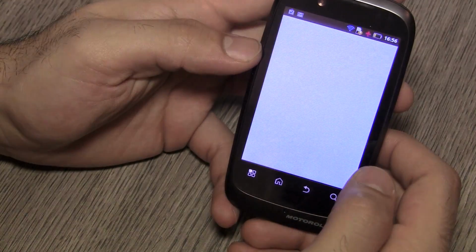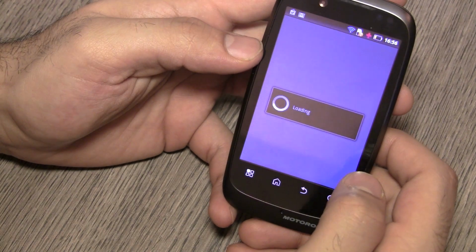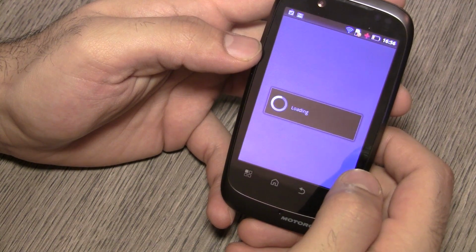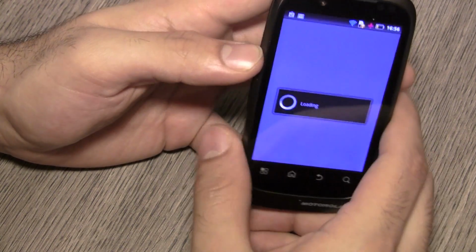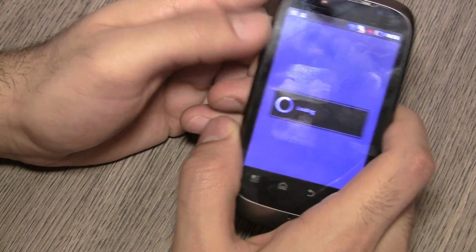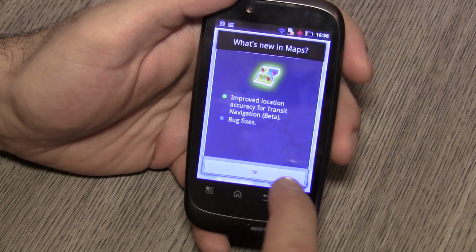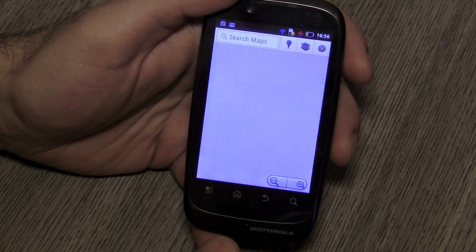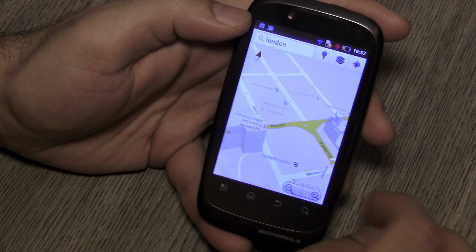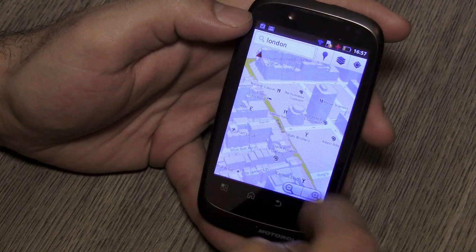So the maps have been updated to the latest version of Maps. Unlike the Fire, this device will load 3D maps, and it does get the latest version of Google Maps. First boot of the Maps takes fairly longer than usual startup times, so I'm just going to let it load. So you get the newer version of Maps, and wait for it to load the buildings. So there you go, you can see the 3D maps now. The buildings are starting to load up.